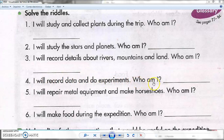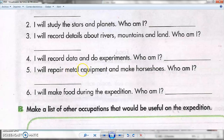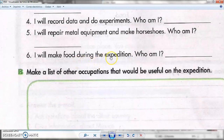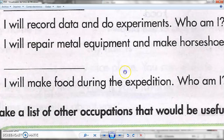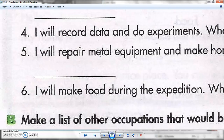Experiments. Who am I? Who does experiments? Who does that? Number 5, I will repair metal equipment and make horseshoes. Horseshoes. Who am I? Number 6, I will make food during the expedition. Who am I? The word food is important in this profession. The word metal is important for this profession in number 5.